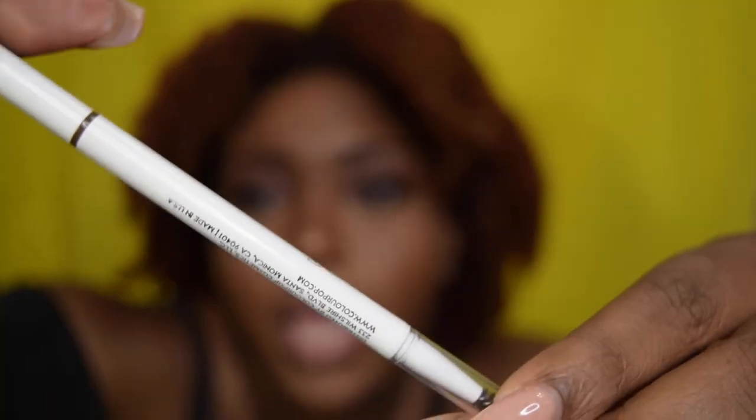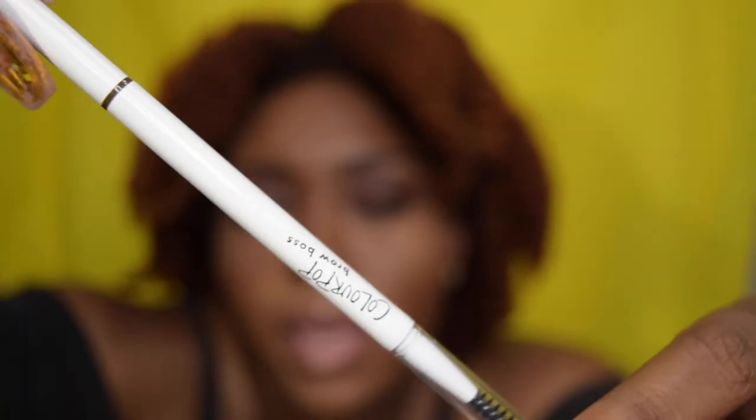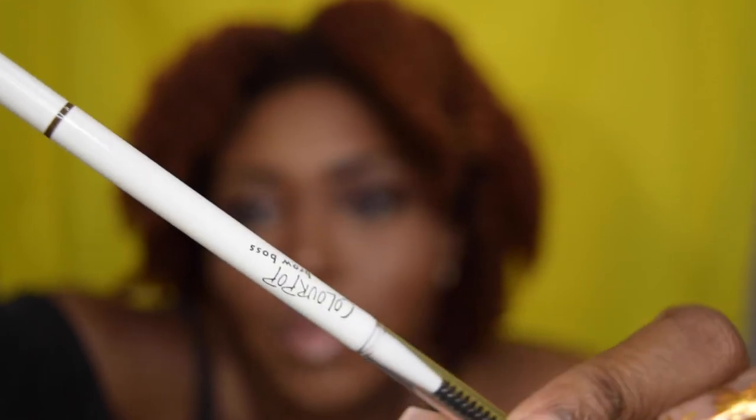All right, so now moving on to eyes. And the first thing I'm going to show you is really not like an eye product, but it's an eyebrow product. Close enough. Okay? And it is the ColourPop Brow Boss. And I got mine in the shade dark brown. Yeah, I got dark brown. And this is what it looks like. There we go. It actually reminds me of an Anastasia brow pencil, well, brow wiz. So yeah, I actually really can't wait to use that.